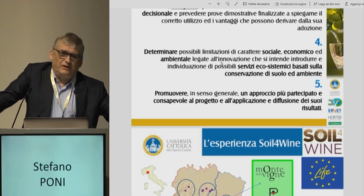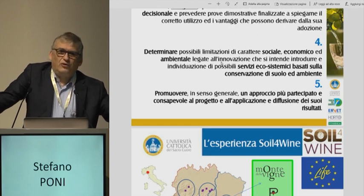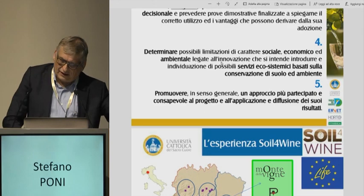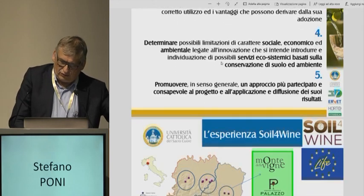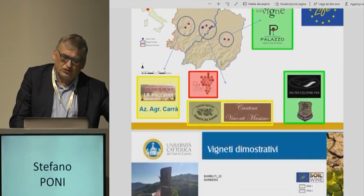And I would add to it that social sustainability should also be taken into consideration. Could we have ecosystem services that are linked to virtuous management of soil? That is, those farmers that are willing to follow environmentally friendly techniques, can this farmer receive some sort of recognition for having adopted such techniques? That will be the topic of Professor Basso's presentation.